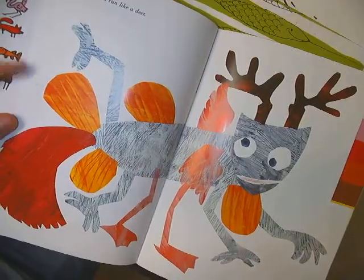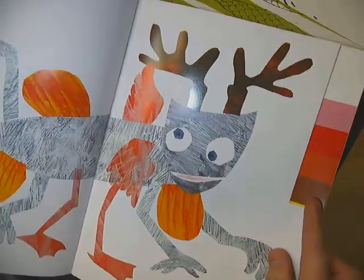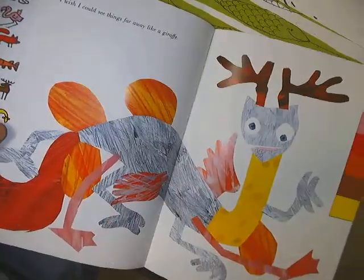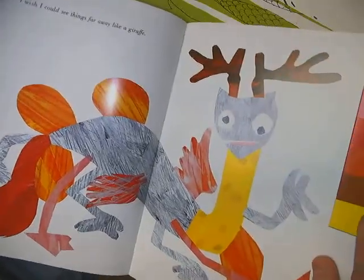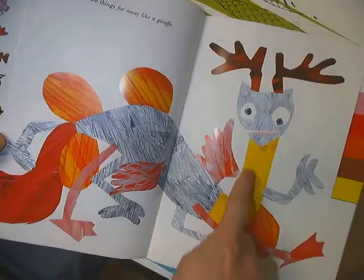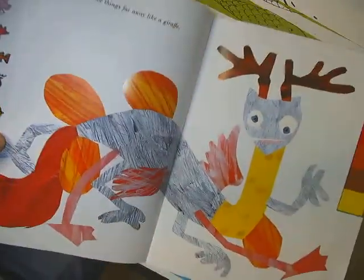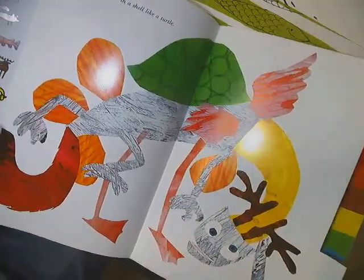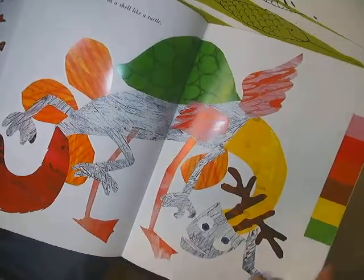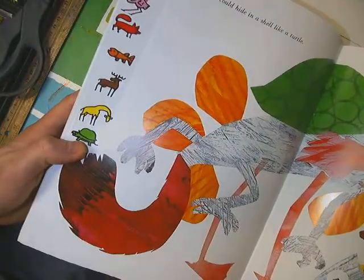And I wish I could run like a deer. Maybe a reindeer. A brown deer, and he's now grown antlers that are brown. And I wish I could see things far away, like a giraffe. So he's got the yellow fur of the giraffe and a long neck. And you can see that giraffes can see a long ways away because they're up high with their long neck. And I wish I could hide in a shell just like a turtle can. So now he's got a green textured shell. We've got green over here and a little tortuga, a turtle over here.